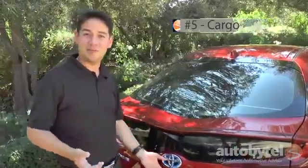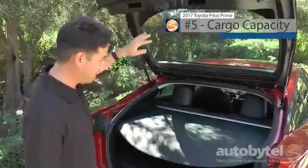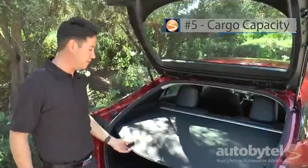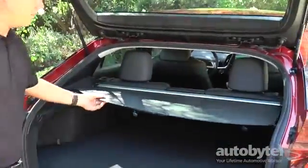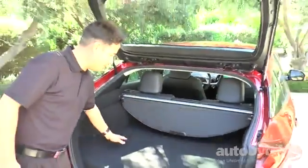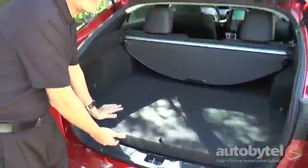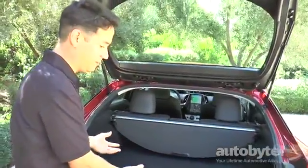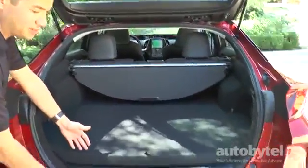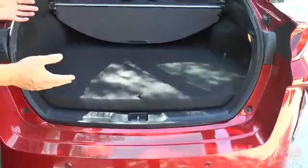So let's talk about cargo capacity and the interior. Cargo capacity in the Prius Prime is about 19.1 cubic feet. You can see we have our sliding tonneau cover here, which comes standard on the Prius Prime Advanced. And then you have your hybrid battery located right under this deck right here. As you notice, the deck is a little bit raised up compared to the Prius liftback. The reason for that is, again, the hybrid battery here. It's also a little bit longer in the back. You can see a little bit longer bumper here. Again, that's also due to the hybrid battery.